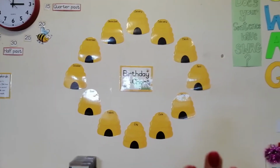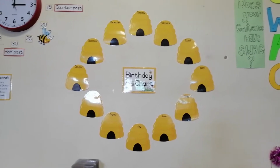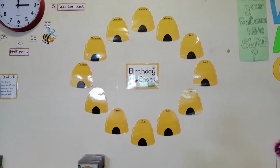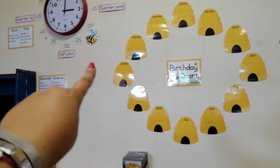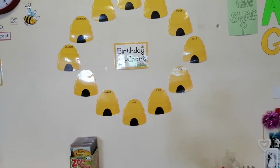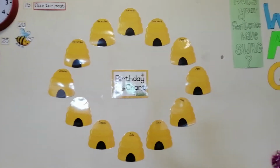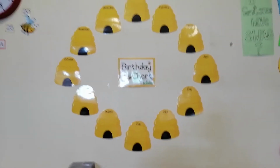So this is my brand new birthday chart that I've made. I absolutely love it so much. Because it's only the first day of school, I haven't done any of their birthdays yet, but I'm planning on printing it similar to that type of bee with a little block underneath that will have the learner's name and the date, and they will come and stick their bee on whatever month their birthday is.